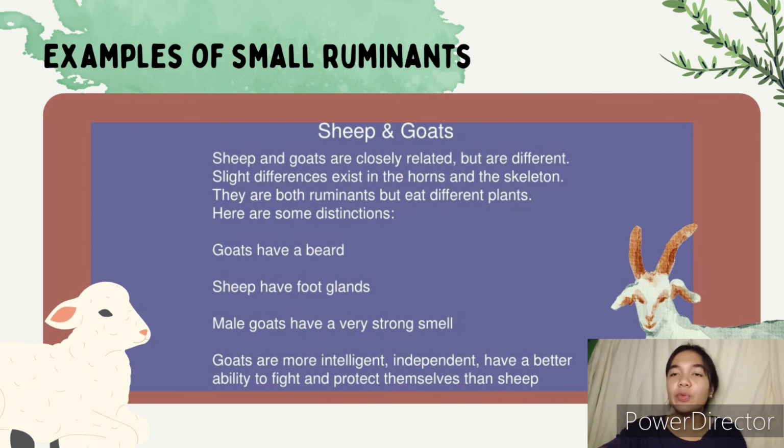So we cannot question why they choose to have goats and sheep, especially because of their attitude and the benefit we can get from them at a very affordable price.